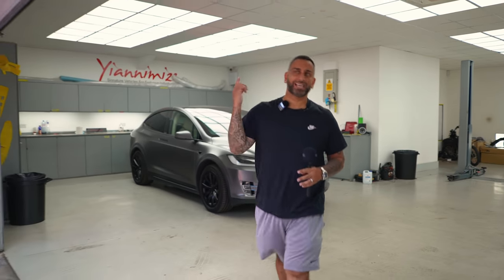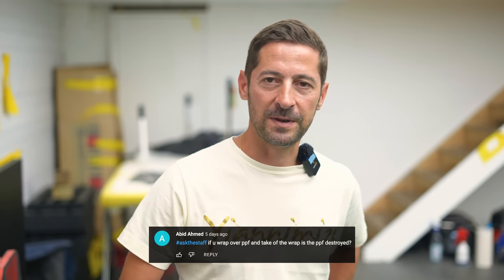So as I leave this unit to head over there, right now is the comment section. If you remove the wrap off of PPF, the PPF won't be destroyed.